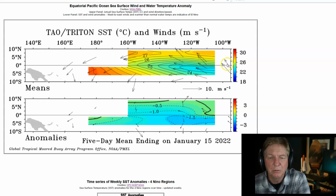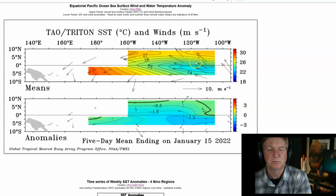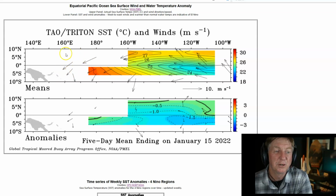All right, so we're looking at winds in the East Pacific. We're just looking at the arrows, pretty strong out of the east. Over the Central Pacific, pretty strong out of the east. Over the West Pacific Kelvin wave generation area, pretty strong out of the east. They were not this strong 3 or 4 or 5 days ago, so they're starting to build.